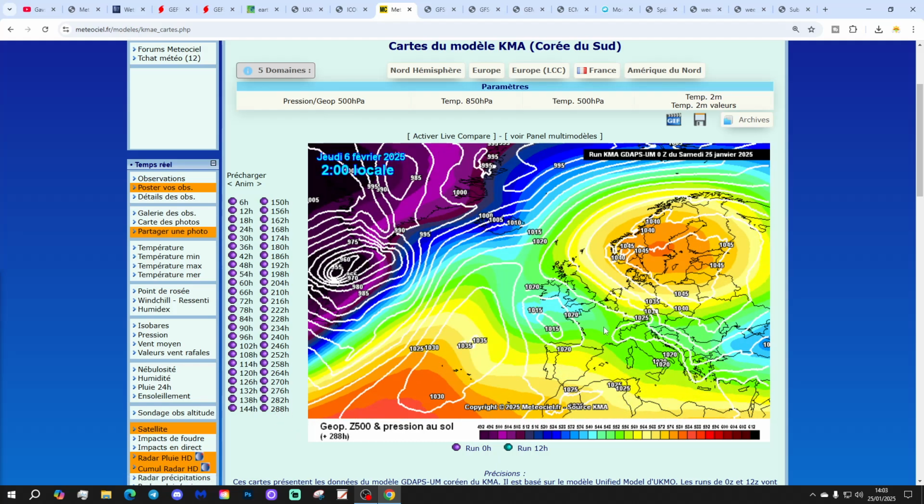Once more, the high pressure begins to slip towards the northeast, and another ridge looks like building out to the west. So overall, a lot of high pressure and probably quite cold actually with that KMA run.